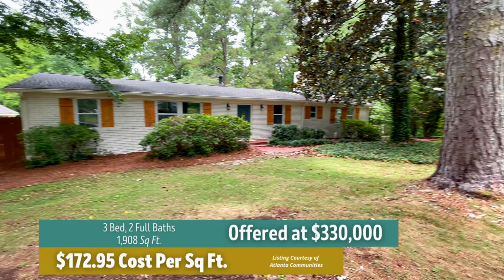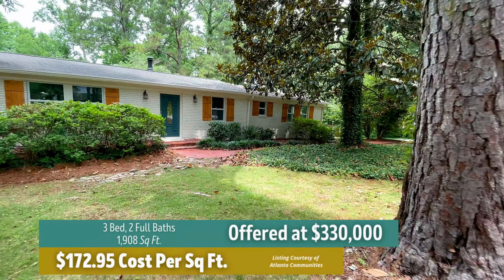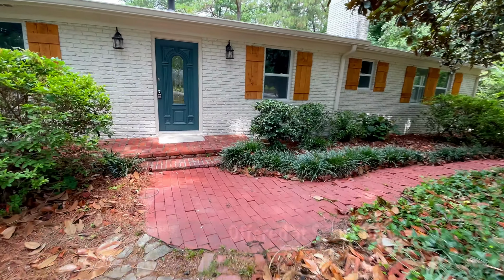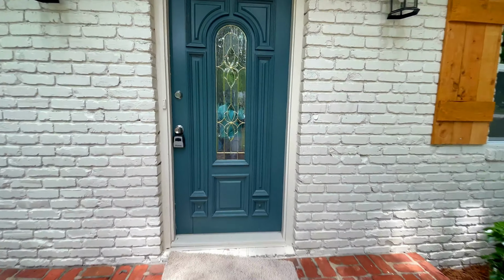And the price on this property is $330,000, which is a steal, given the fact that it is turnkey ready. There are some things that maybe you would need to clean up exterior wise, but truly a nice home. So let's go and take a look inside.